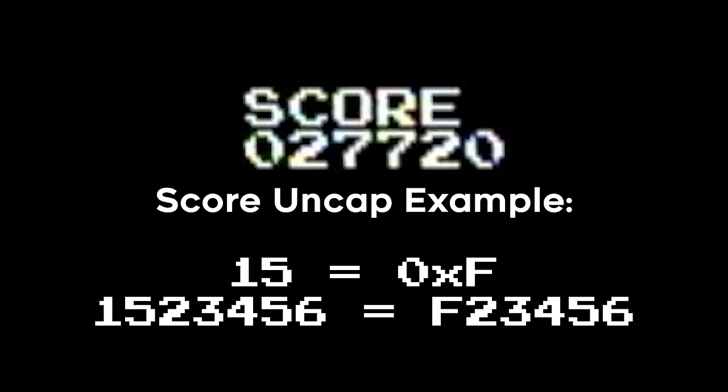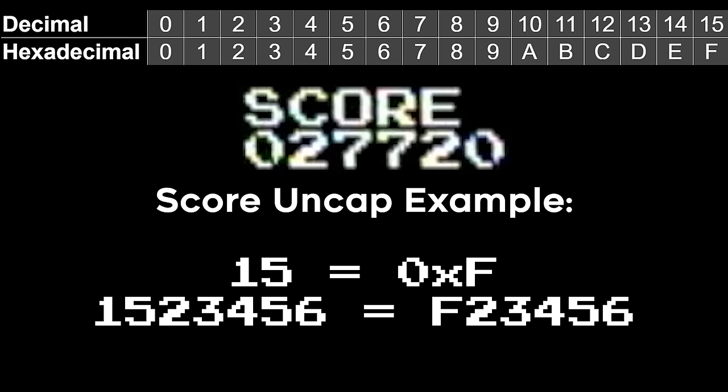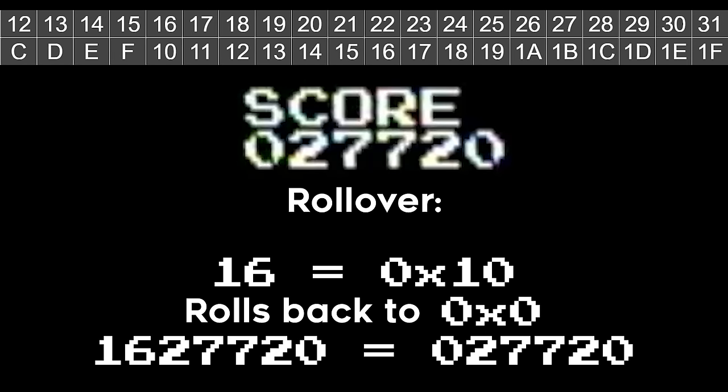The leading digit of the score shows 0 here because the Game Genie code that uncaps the score makes the leading digit count in hexadecimal, which only counts up to F, or 15. So anything beyond that rolls back to 0. For this reason, a score of 1,600,000 points, better known as 1.6 million points, is known as a rollover.